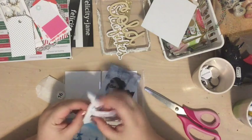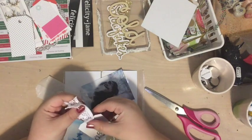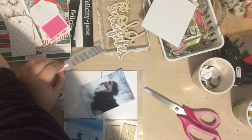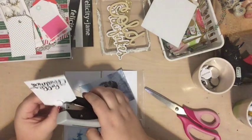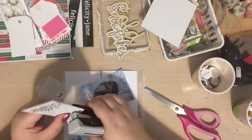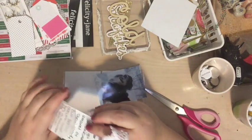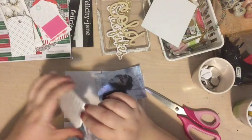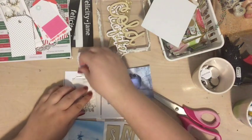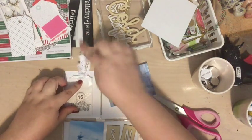So what I'll do is I'll just feed this through there and fold it in half. And I think I could tie it, but I think what I'm gonna do is just staple it, if I can get my staple in there. Yep. So just a couple staples, and then this tag can just slip right into this little baggie here. And hopefully people will know that they need to read it, but even if they don't, that's okay. And it'll just stick out on top of the bag like that.